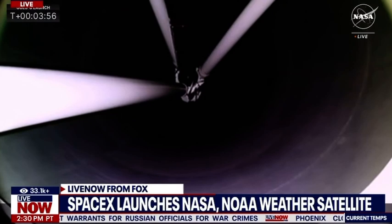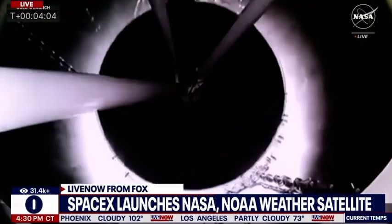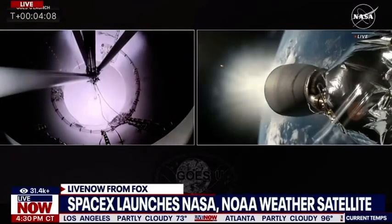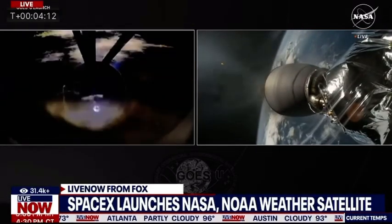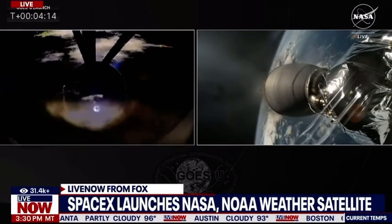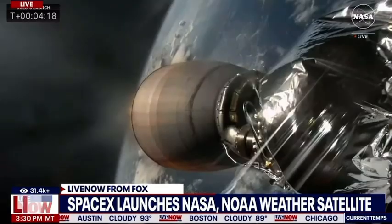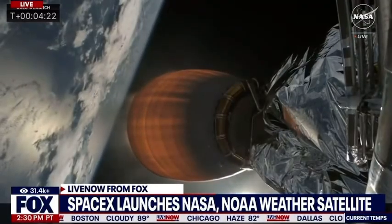Boost back shutdown. There we hear the 2 side boosters have boost back shutdown. And now we're going to watch live footage there. There you go, of MECO. Again, the core and ignition booster separating from the second stage, and the MVAC engine on that second stage lighting up. You see that on the right side of your screen. We're about 4 seconds from fairing deployment.